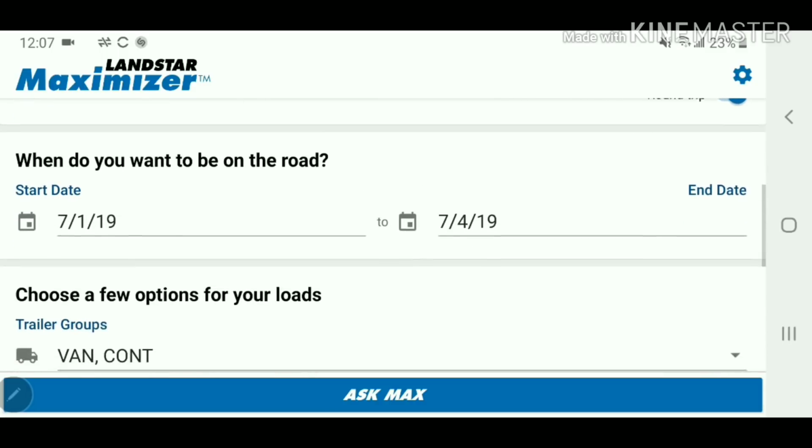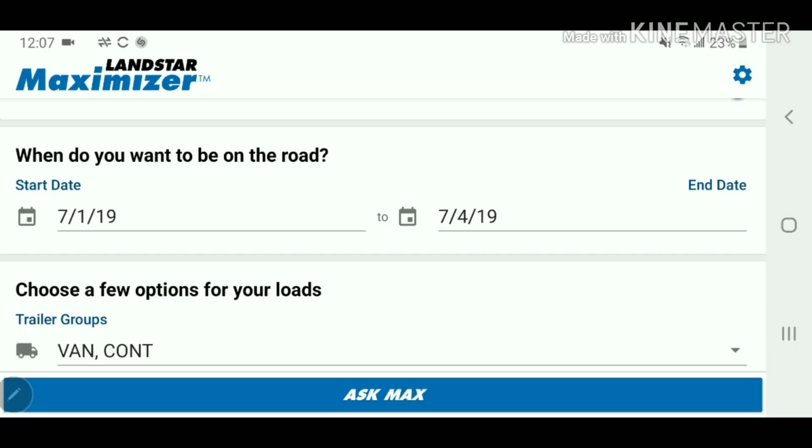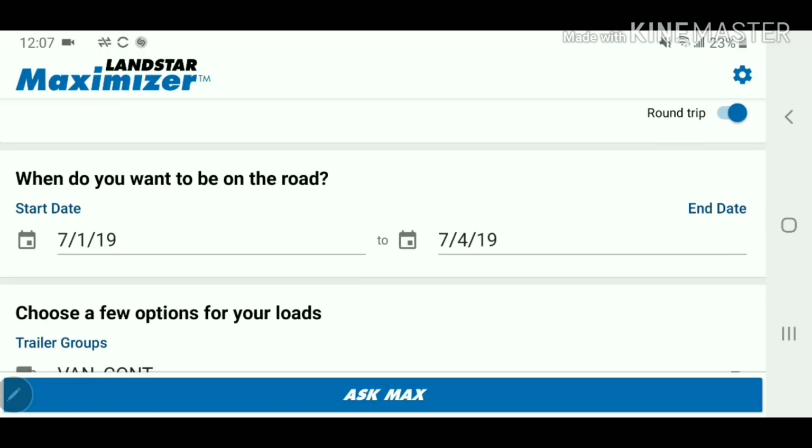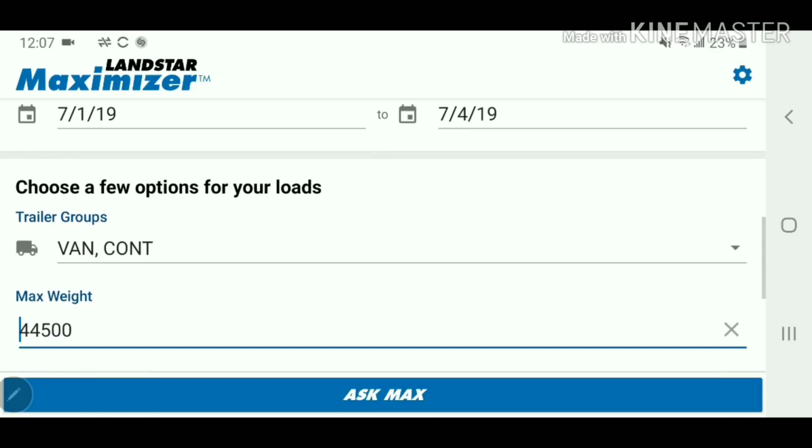Basically, you just put down the day you want to start and the day you want to end. I put down Newark, New Jersey, and I put down round trip. So it's going to send you somewhere and bring you back by the 3rd, so by the 4th. That's the good thing about this app. It helps you out with stuff like that, and it saves you a lot of time.